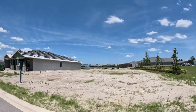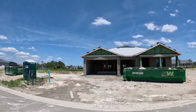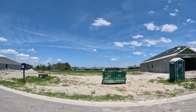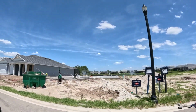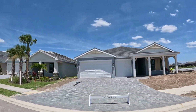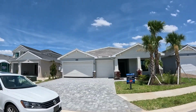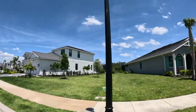Now they're building a lot of inventory in here as well. So some of these homes are inventory homes. I'm going to tell you, one of my favorite floor plans in here is the Pelican. I absolutely love it. And it is a Summit collection. It's got double doors. I think we just passed one. Really love that double door entry. And we actually toured one of those homes in one of our videos.